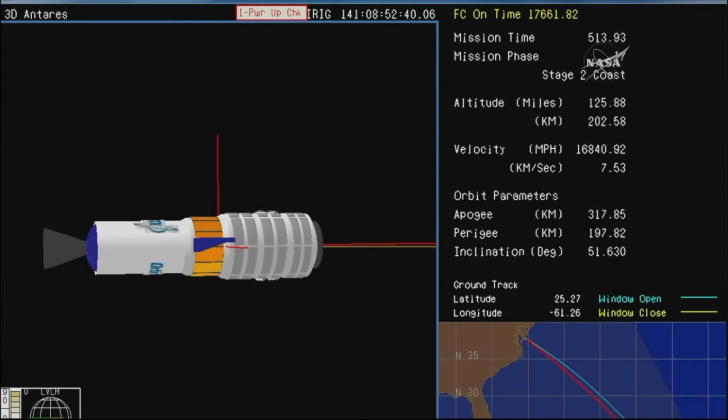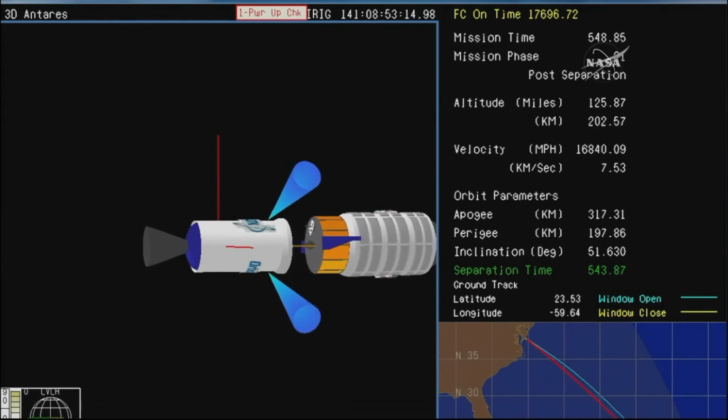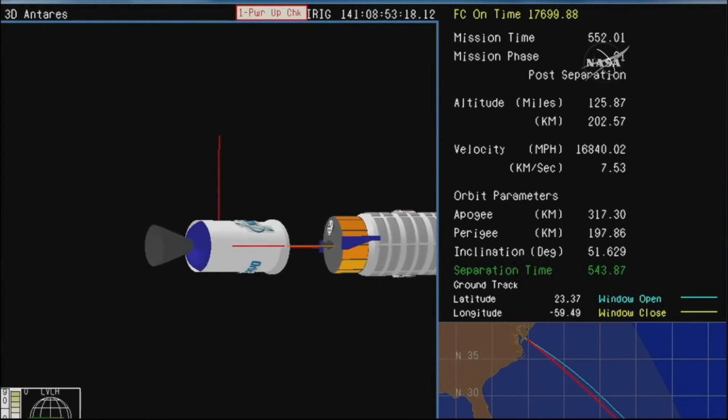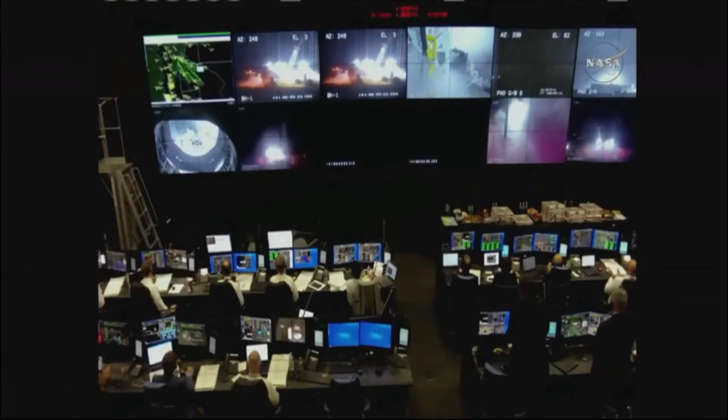Power is nominal. Attitude is good. Power is nominal. And now we're standing by for that payload separation. Power systems remain healthy. And we have Cygnus spacecraft separation. Our CCAM maneuver is initiated.